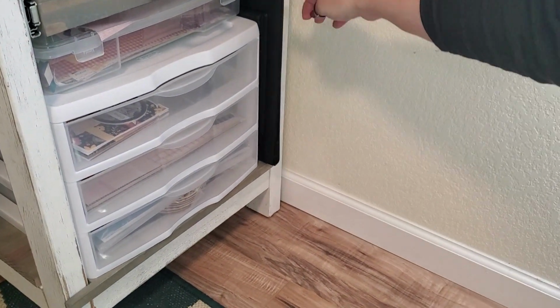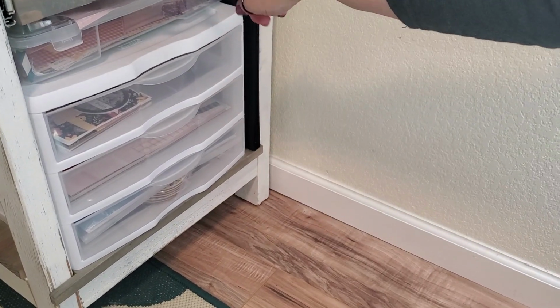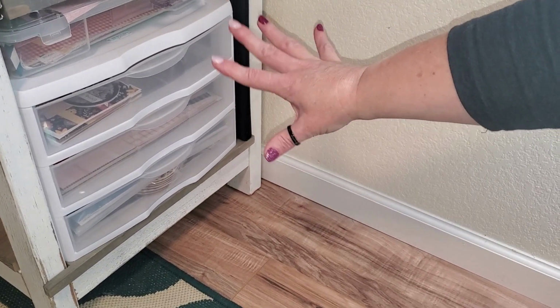Now, these little components here are going to be replaced soon with a printer and another pull-out. That is one of my future plans.